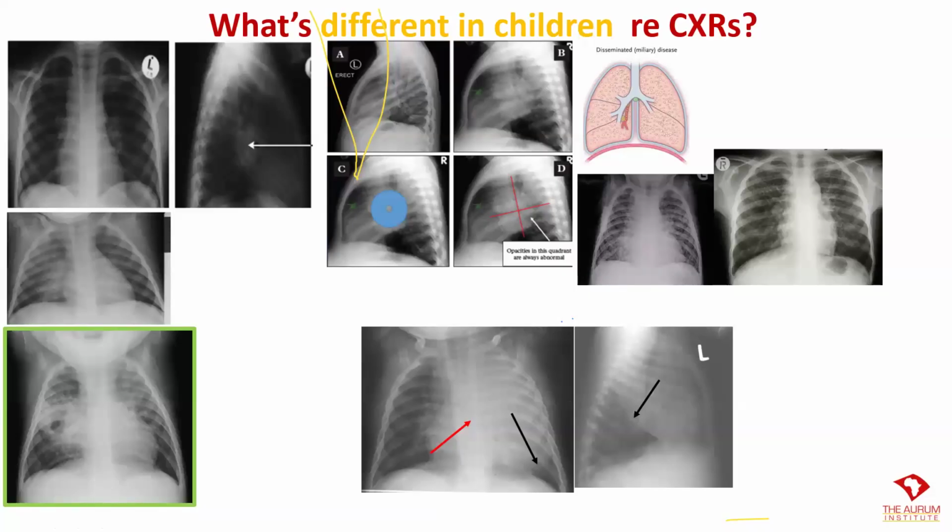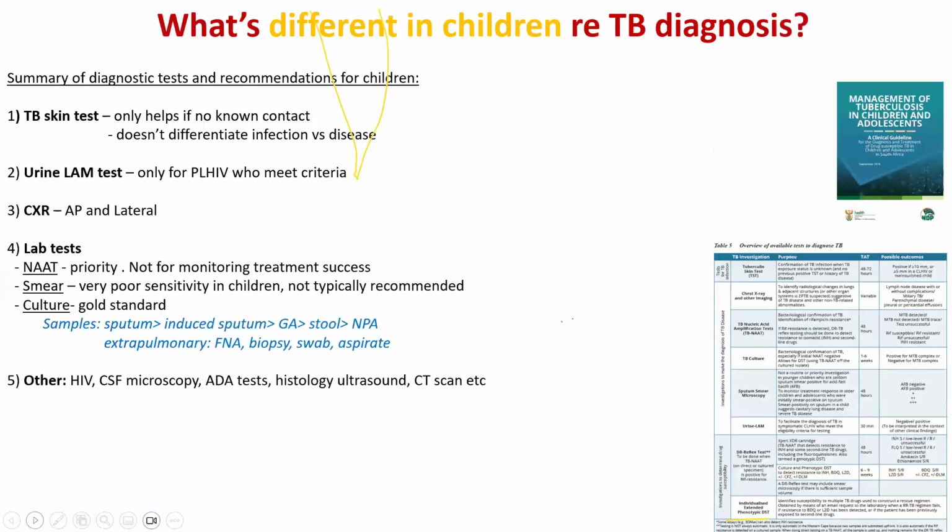And then the last one I just wanted to show you was an expansile pneumonia. If you look at this picture at the bottom, you really get the feeling that that upper lobe is expanding like a balloon that's full of water. And you can see on the lateral, it looks even more like it's expanding outwards, and that's called an expansile pneumonia. And that's something we sometimes do find with TB.